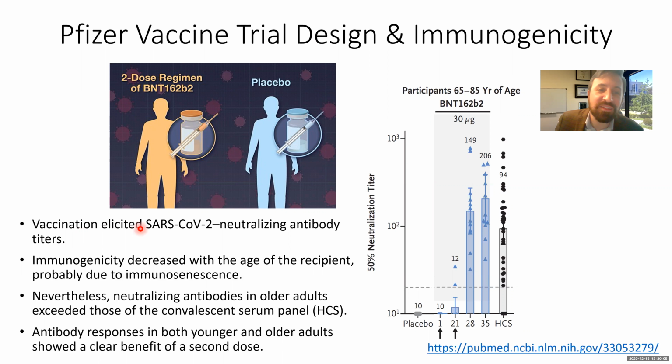So the vaccine elicited SARS-CoV-2 neutralizing antibody titers, and this is demonstrated in this group right here in this figure. So in placebo, the patients that did not receive any vaccine, there were no neutralizing antibodies. And you can see here after a single shot at day 1 and a follow-up shot at day 21, by 28 days, patients had developed a robust immune response that was effective in neutralizing the coronavirus.